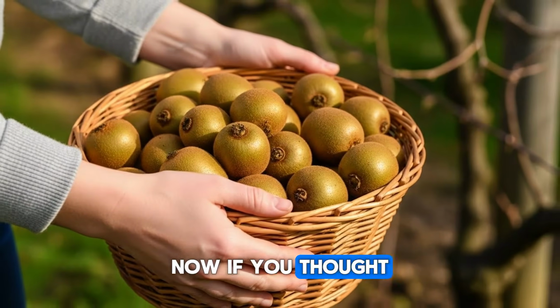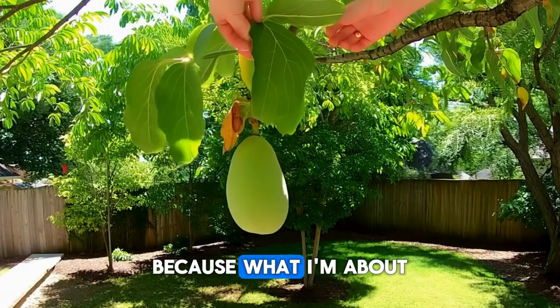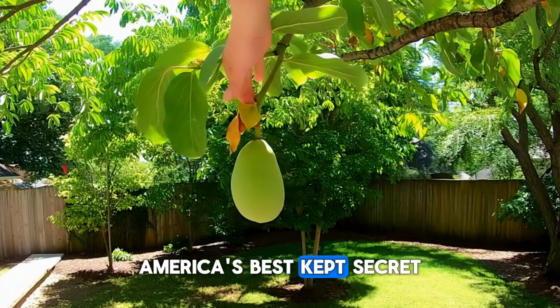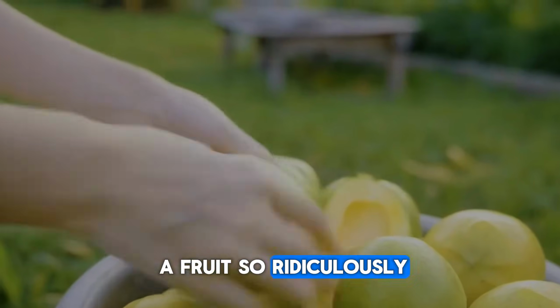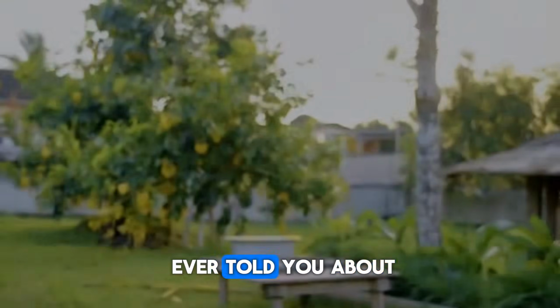Now, if you thought hardy kiwi was impressive, hold on to your hat, because what I'm about to drop on you is literally America's best-kept secret. A fruit so ridiculously delicious that once you taste it, you'll be mad nobody ever told you about it before.